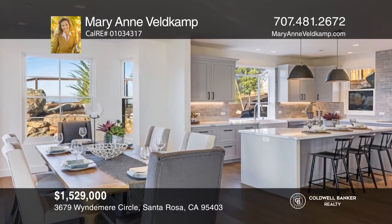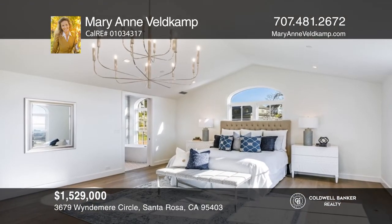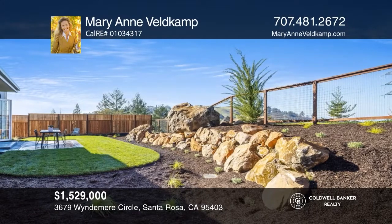The second level includes the primary suite. The low-maintenance landscape rear yard features a lush lawn surrounding the patio.